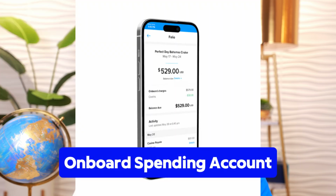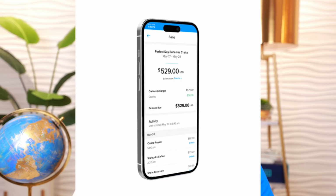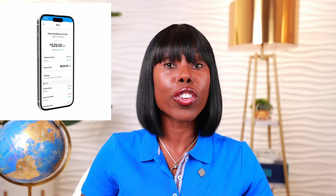Now, this is one very important thing that you want to keep in mind on your checklist to complete: check your onboard account. You should be checking your onboard account, honestly, probably daily when you're on the cruise, because you want to make sure that you are being charged correctly, because mistakes do happen. You could be at a bar getting a drink, and then you see you were charged for an extra drink or something like that. So you want to review your onboard spending account.